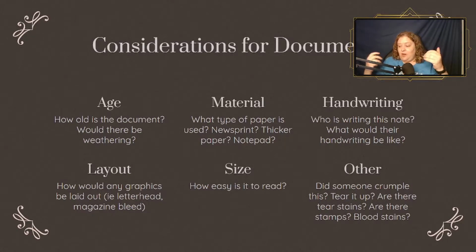So you can make a document as pretty as you want, but if people can't read it, then they don't care anymore. They're frustrated. And then other things. Again, it's just the little details. Is it torn up? Are there tear stains? Are there blood stains? Are there stamps showing where it came from? Did somebody crumple it up? What was their emotional state at the time that they were reading this note? When was the last time somebody touched this document? All of these things are factors that you should consider.